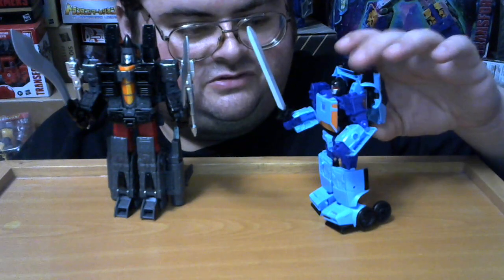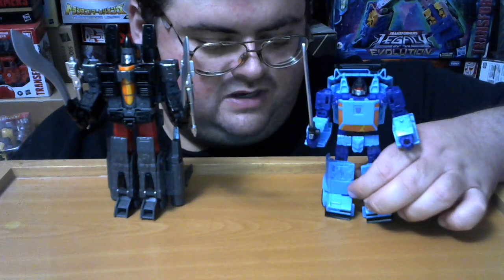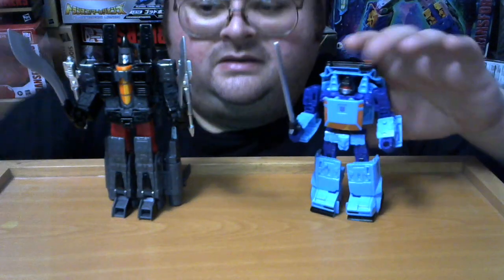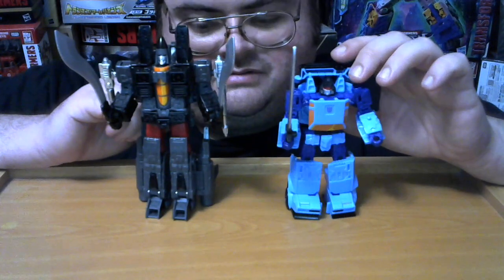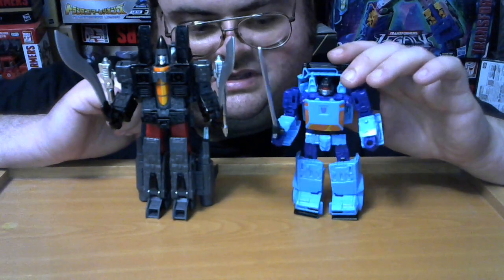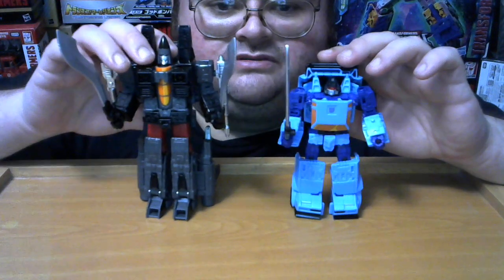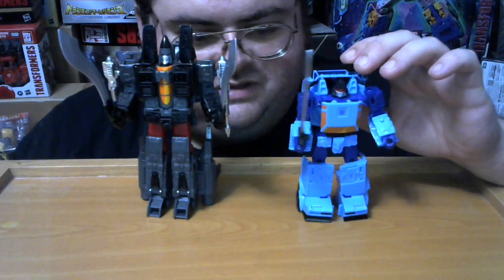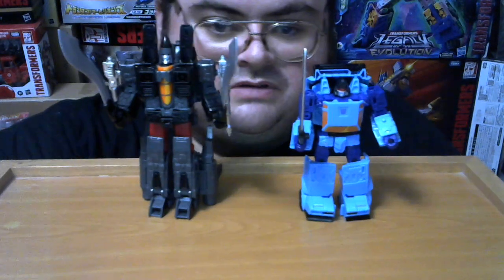I may bring the Ground Soldier and Elite Seeker back when I do Devastation Sideswipe and Wheeljack. Okay. But yeah, there they are one more time in their robot mode. I won't go into articulation too much since I covered it in my previous reviews of them. Pretty standard joints, and even with the new weapons, you can still get some pretty decent action poses between the two of them. So, without further delay, let's hurry up and get these guys transformed into their alt modes and wrap up the review.